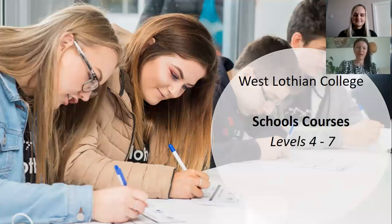Okay, so at West Lothian College we deliver school-college partnership courses. These are courses that are delivered by the college. There is no cost to the learner, and in terms of transport, if your course runs on a Tuesday and Thursday afternoon at the same time as your school timetable, then the council cover the costs of transport, and they arrange that transport to get you from your school to college and then back to school or back home again. The Friday afternoon stuff's a little bit different, but I can come on to that in a second.